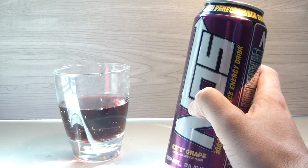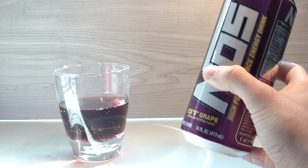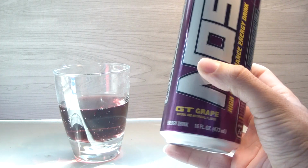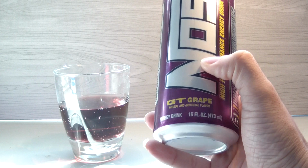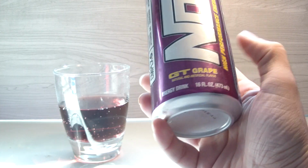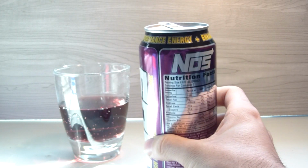So if you ever get your hands on, if you're at an American candy store or whatever, if you can get American candy where you are, just get a handful of some grape Jolly Ranchers and you got yourself this. Just drop this into your favorite energy drink and you should be good to go.